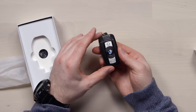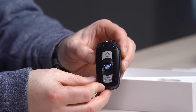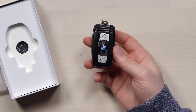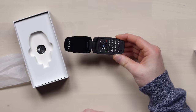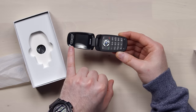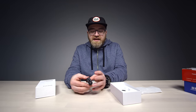It looks like a key fob to unlock your BMW. Jack, have you ever seen anything like it in your life? It even says BMW on it. If this was on your keychain, nobody would know you are carrying around a communication device. How and where does the magic happen? Just like this. Boom! That is a flip phone. Holy smokes. You can see it's got the BMW grill at the top for the earpiece, an old-fashioned dial pad. It's almost some special agent type thing.